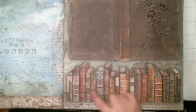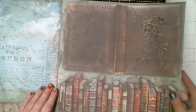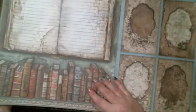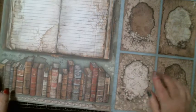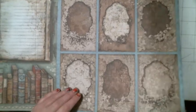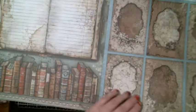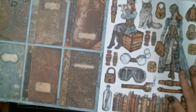And, ooh, look at that world map. Oh, look at the books. So cool. And then, oh, love this one. The book's laid out flat on here. Okay, ready, guys? And then it's open on the other side. With books on the bottom again. Oh, look at the little journal cards. And then, oh, those are cool. They look like this on one side, and then books on the other side.